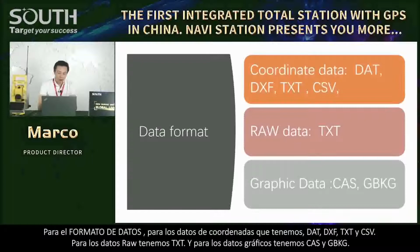And for the data format, for the coordinate data, we have DAT, DXF, TXT, and CSV. For the raw data, we have the TXT format. And for the graphic data, we have the CAS and the GBKG.